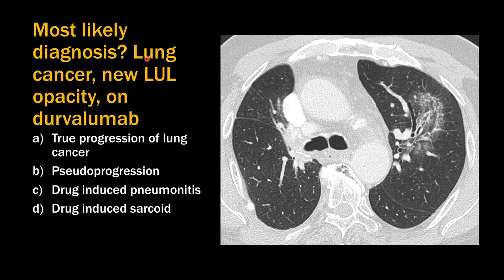Case 30. What is the most likely diagnosis? This is a patient with lung cancer and a new left upper lobe opacity. They're on an immune checkpoint inhibitor called durvalumab. It's not necessary to know that this is an immune checkpoint inhibitor. Let's go through the answer choices.